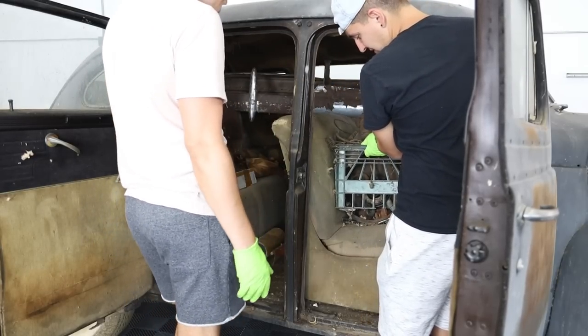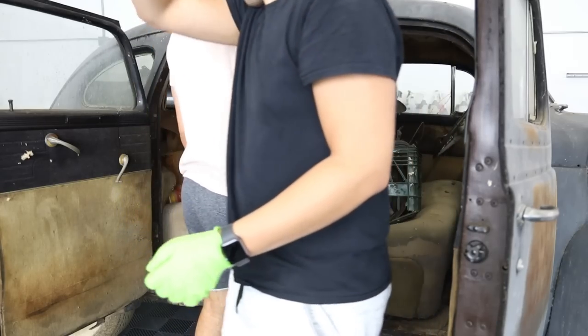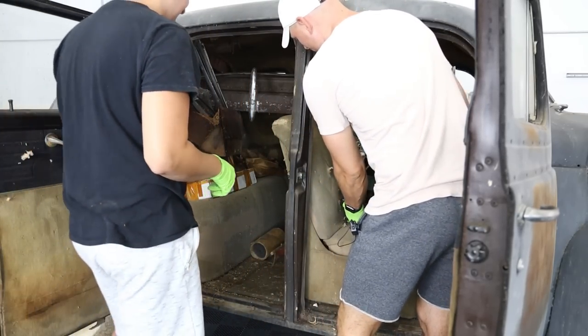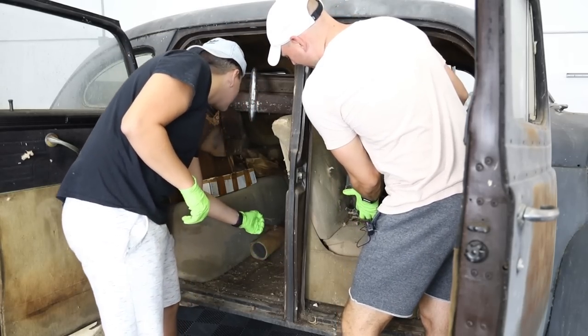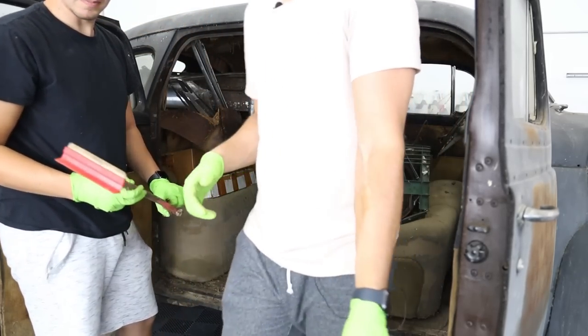This is broken, so. All right, we'll hold it from the bottom. I'll let you get it. Thanks, dude, you know how hard it is to break these milk crates? Holy crap. All right, let me grab a box.